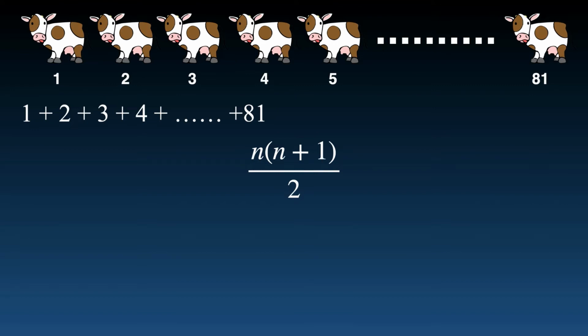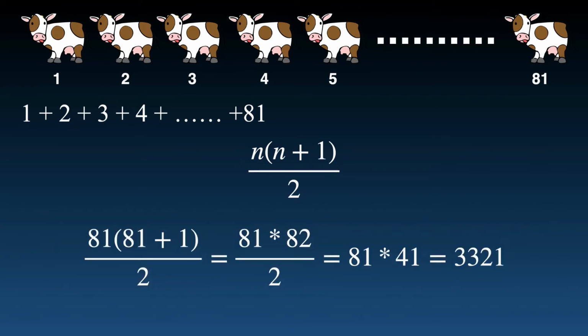Here n is 81. Substituting the value of n in the equation becomes 81 times (81 plus 1) divided by 2, which is nothing but 81 times 82 divided by 2, equals 81 times 41, which is 3321. Thus the total liters of milk from 81 cows is 3321.